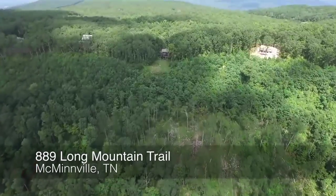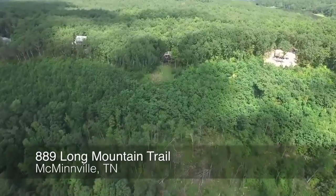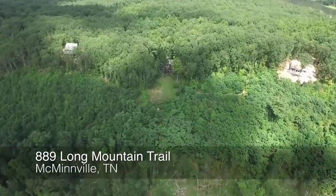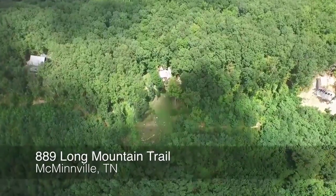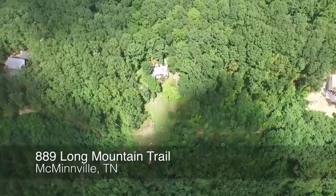And the video, of course, is of 889 Long Mountain Trail, McMinnville, Tennessee. So we'll get right into it. This is a property, 889 Long Mountain Trail in McMinnville, Tennessee. It's about an hour and a half away from Nashville. And look at the beautiful trees and vegetation.